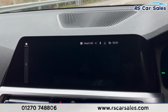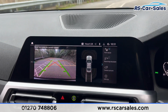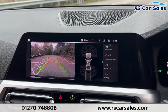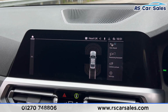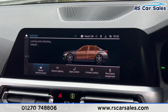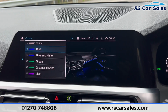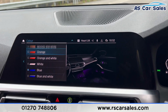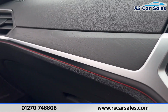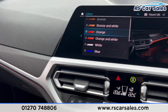Putting the car into reverse, you'll find the reversing camera and also the parking sensors. This screen is flickering, that is just the camera, it's not like that in reality. Put it back into park though. Go onto the home, you'll find all these options just here. So if we go into car, go into the settings, this is where you'll find the interior ambient lighting just there. As you can see, we've got a few colours to choose from. So if you go on to orange, for example, you'll find it changes to orange just there. Nice wooden finish as well, just on the centre there.